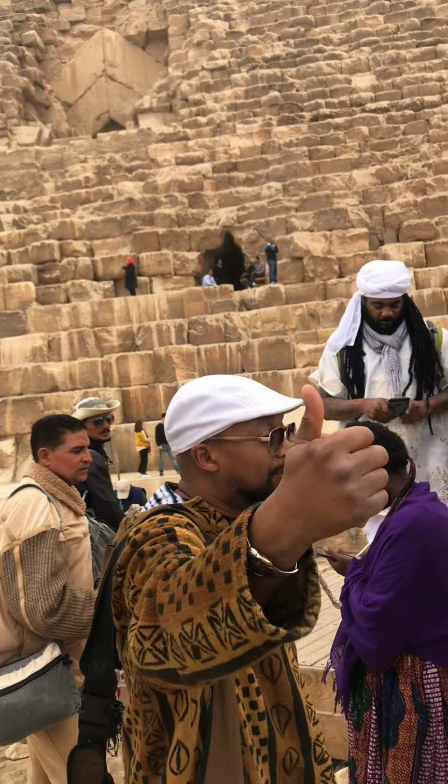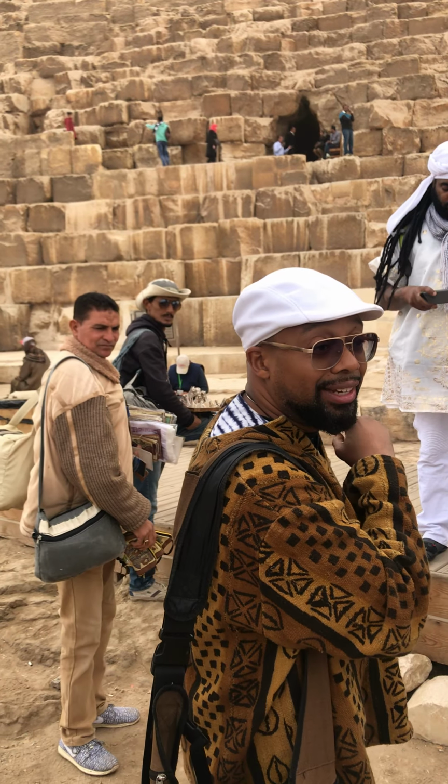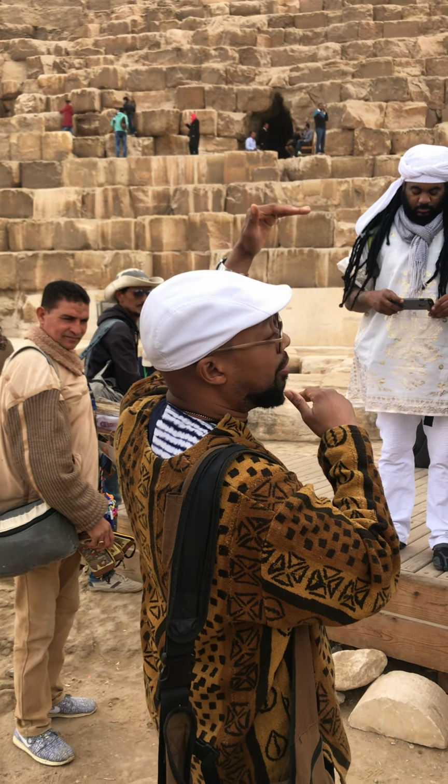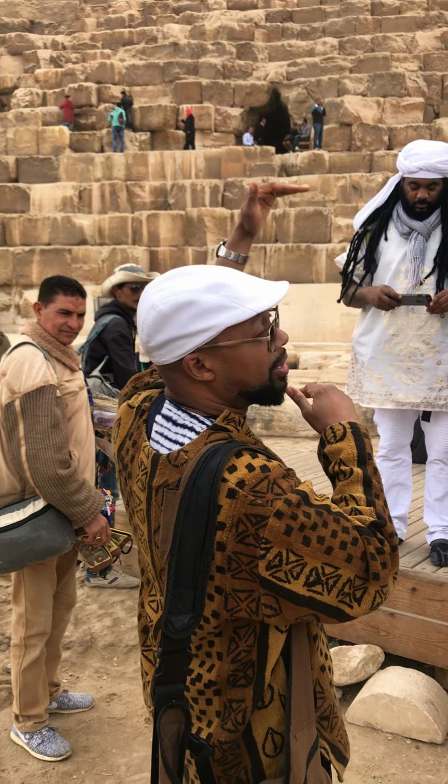The base of it is about 13 football fields wide. So it's really, really gigantic. The original height was about 481 feet. It was the tallest building on the planet for over 2,000 years. Amazing structure. And in fact, Brother Sophie has mentioned the Eiffel Tower.